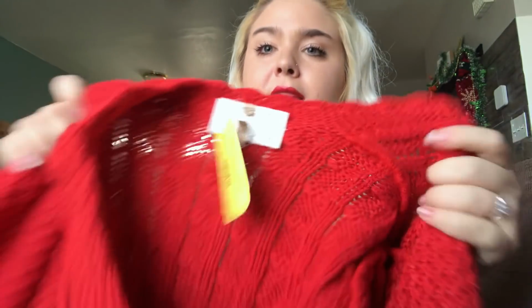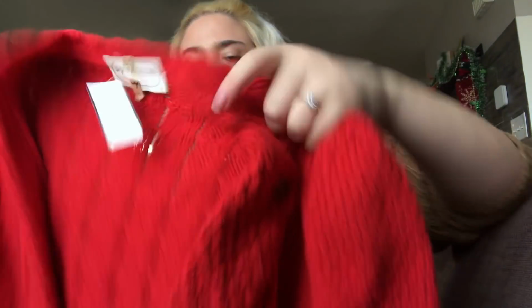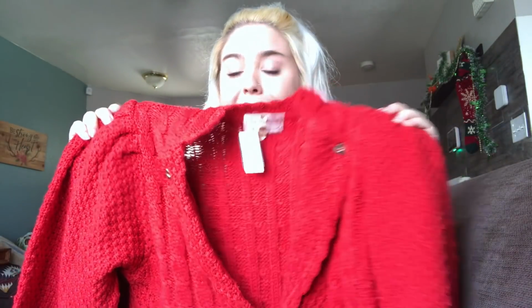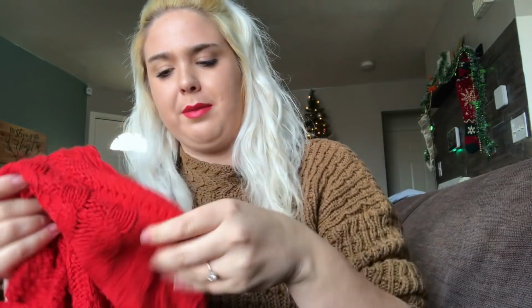Sportom, made in Austria. So if I ever see a heavy chunky knit sweater that's made somewhere besides the United States, especially Ireland, the Aran knit sweaters, this is an Aran knit, I will always grab them, and typically I look them up before I buy them. This one snuck its way into the cart, so I'm kind of glad it did. So yeah, it was $4.99. I think that's how much most of the sweaters are.